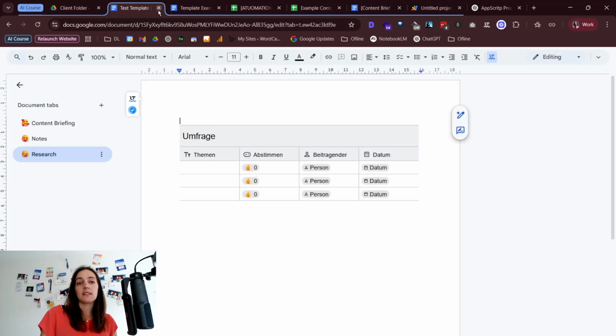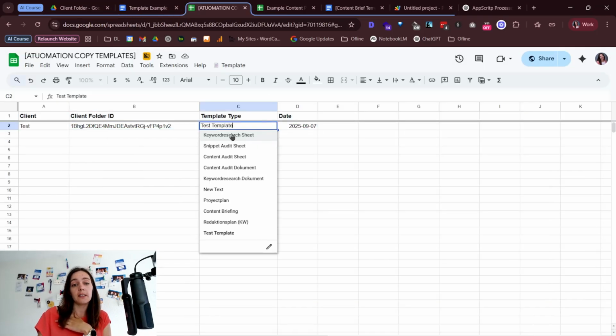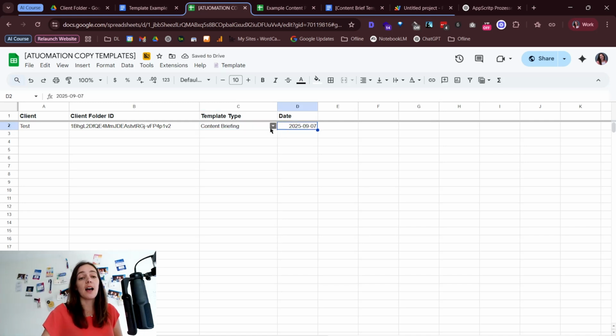And that's everything. And with this, I could just go, I need a new content briefing. So I go there like, content briefing, press a button, add the date, and then it's in the client folder. And that just saves me a lot of time, to be honest. So that's everything to this example.